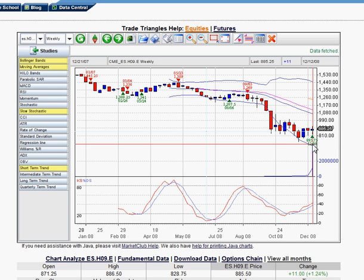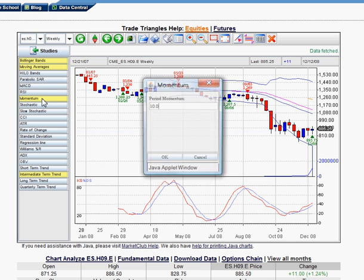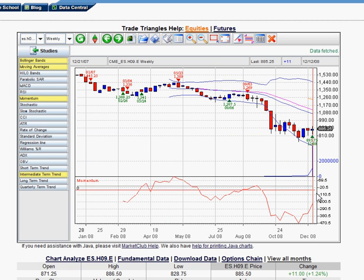However, that does not mean we want to be buyers or short sellers in this market. The reason being is the markets still do look a little bit confused. Momentum hasn't gotten above the zero line, which means we got the buy signal at 897.50, but since the momentum line hasn't breached the zero line, that means we'll probably take a drop back before we go forward.